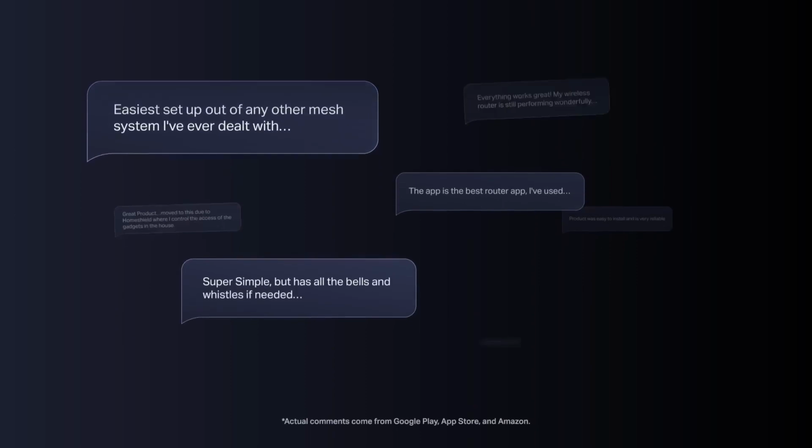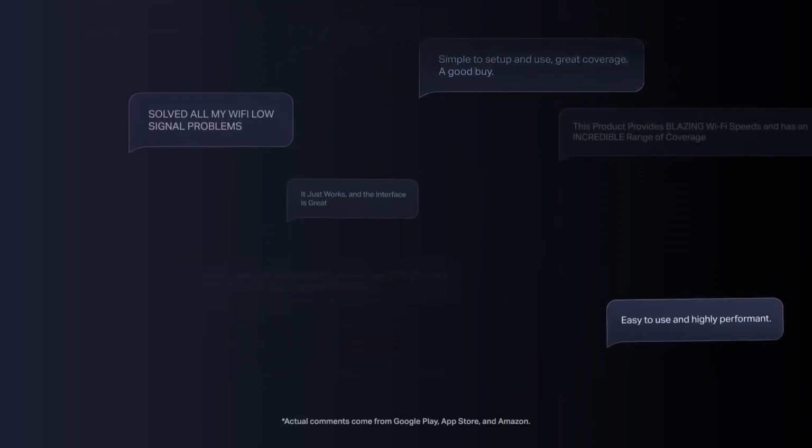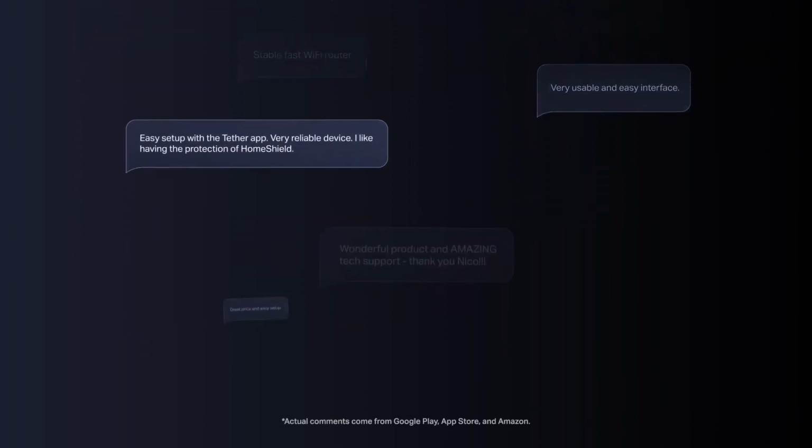Simple to set up and use, great coverage, and quality and fast connection. Overall, I'm very happy with this purchase. It does what I wanted it to do. Very secure. Super easy to install.